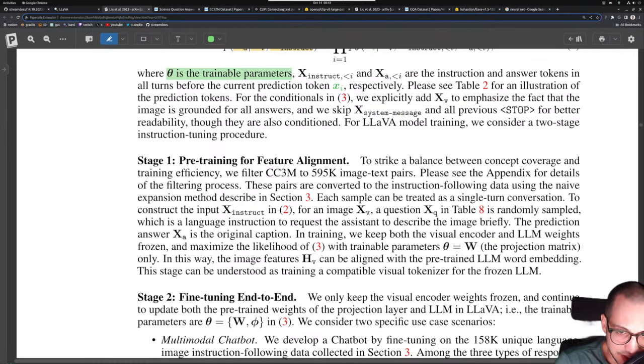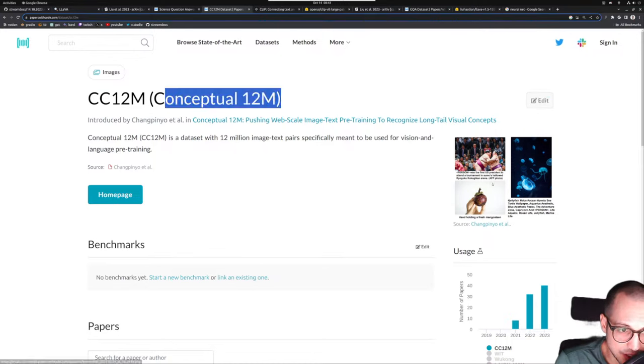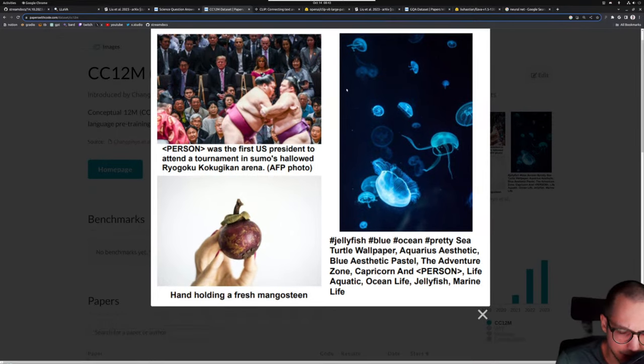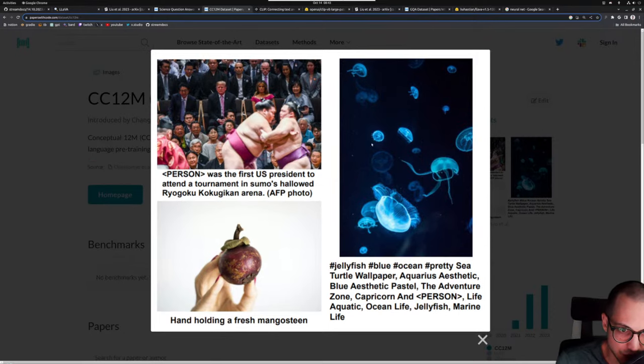So CC3M, let's go red. Red is usually the color we use for datasets. CC3M is a variant of CC12M. CC12M is 12 million images of this type. Let's click on that. So it's basically paired images and text. Here you have a picture of a president sitting at a sumo competition. It says the person was the first U.S. president to attend a tournament in sumo, blah, blah, blah. Hand holding a fresh mangosteen, right? So this is images and text. And you can actually see that there's a lot of variety in the image size and image resolution.